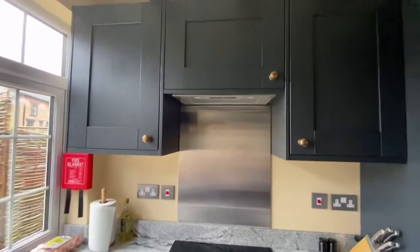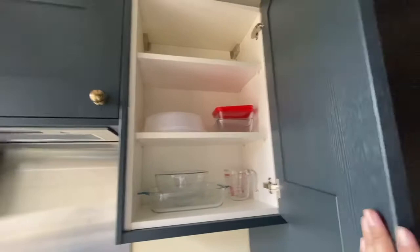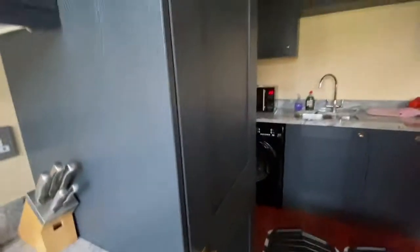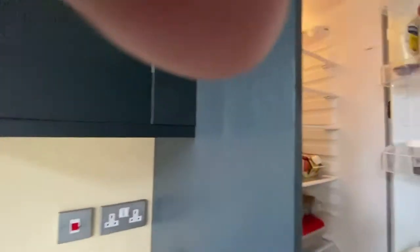So this is their kitchen. Look at that. Let me just show you what's inside the cupboard. It's like that, just an exhaust fan. So we just put some of the stuff there. Oh, and can you guess what this one is? This is the fridge. It's amazing. Didn't even notice that there's a fridge on that type of thing.